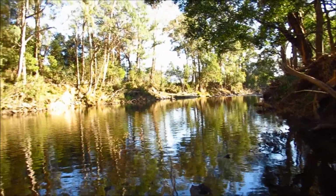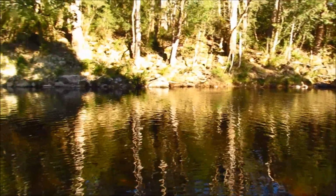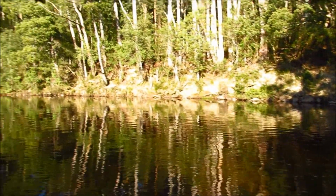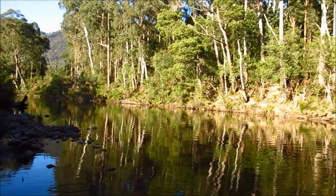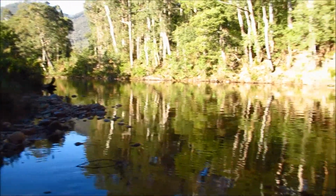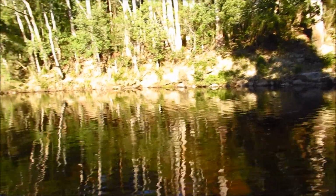Right, well, we're back on the Leven River. Same stretch of water I fished last time I was here. There's no howling gale today, but the water level has dropped probably by about, I don't know, 5 inches, I reckon. It's a beautiful morning. So yeah, let's hope we can pick up a few.